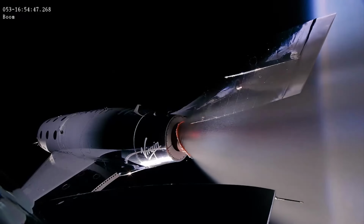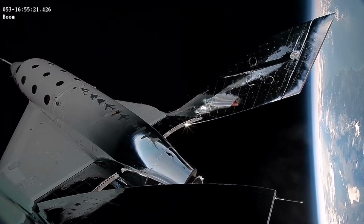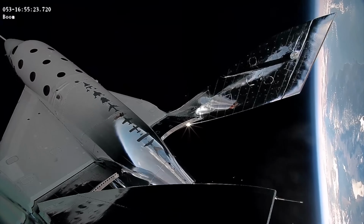And then the rocket motor cut off. You can see the Earth outside all the windows. It is super, super bright, very high definition. It just engulfed me. Space is deep, deep, deep black, and it looks endless.